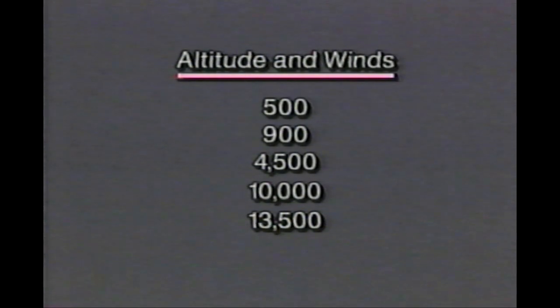Numbers for altitude and winds are given like this. 500 is called 500. 900 is 900. 4,500. 10,000. 13,500. For speed, it's 9 or 5 knots, or 180 knots, and so on. In directions, 005 would be 5 degrees. 220 would be 220 degrees.